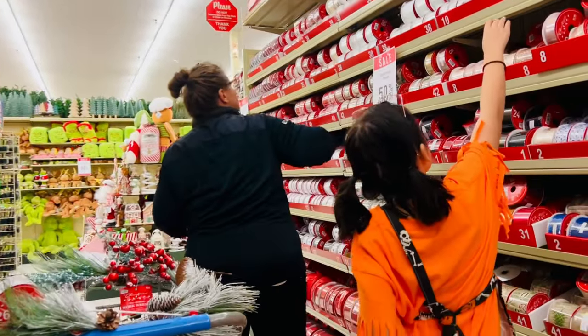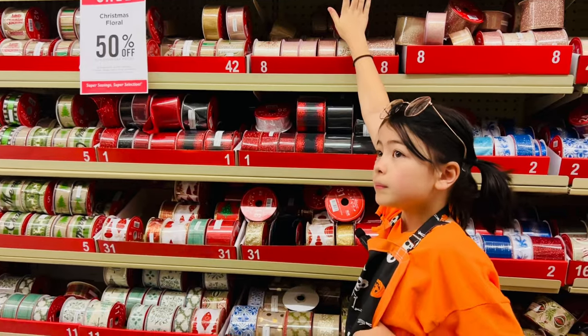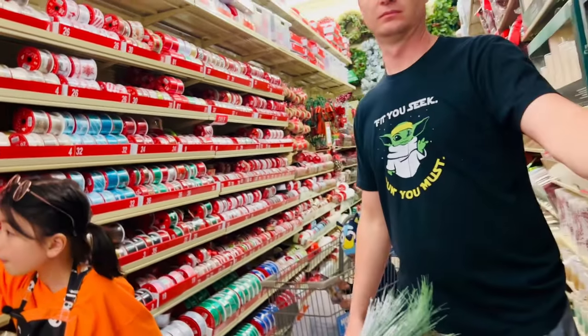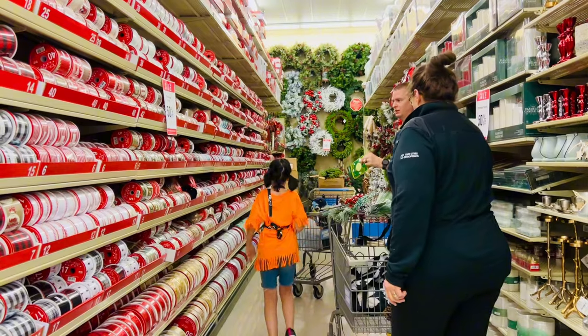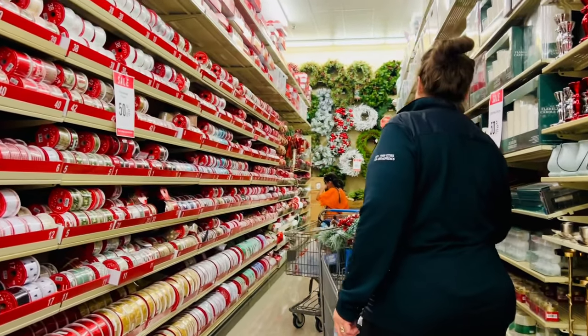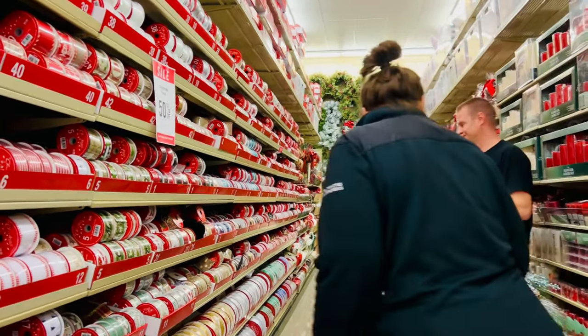Wait, there's one right here. That one's a poinsettia. I was trying to find the big white snowflake one. A white snowflake. Wait. A white version of. Smell that. Oh, that's awesome.